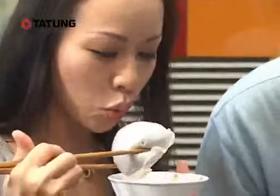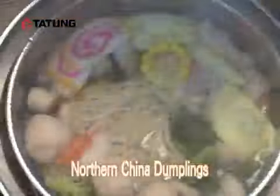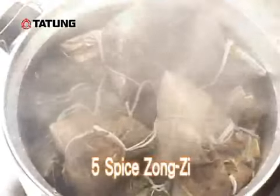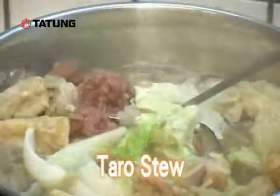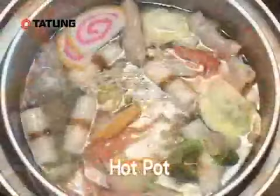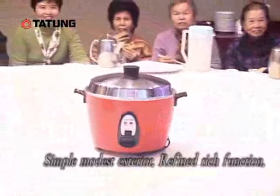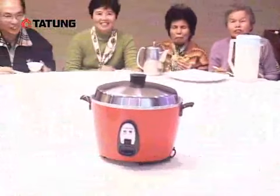Pork buns bursting with flavor. Each time you open a Tatung steamer, prepare yourself for a taste sensation. It doesn't matter if it's xiao mai, Northern China dumplings, steamed buns, zhongzi, taro stew, beef stew, pork meatloaf balls, or a hot pot dinner for the family. Each dish will be met with delight. Such a simple exterior, such rich functions inside. People will want to know your secret, the Tatung steamer.